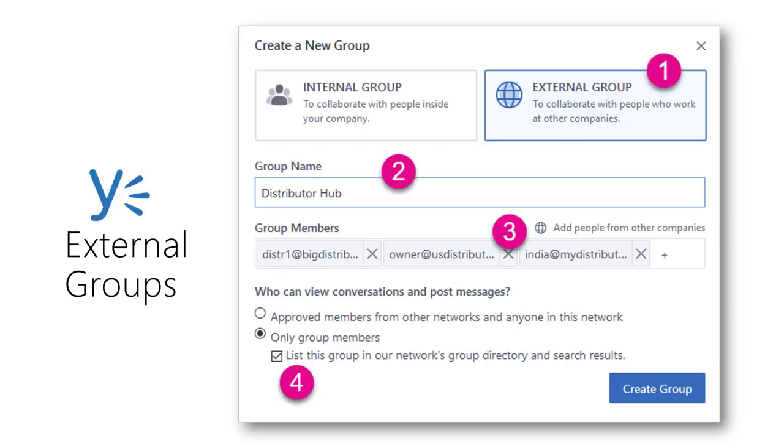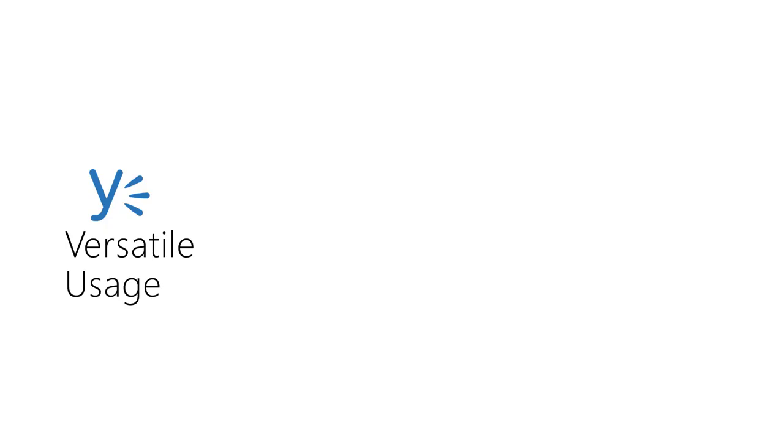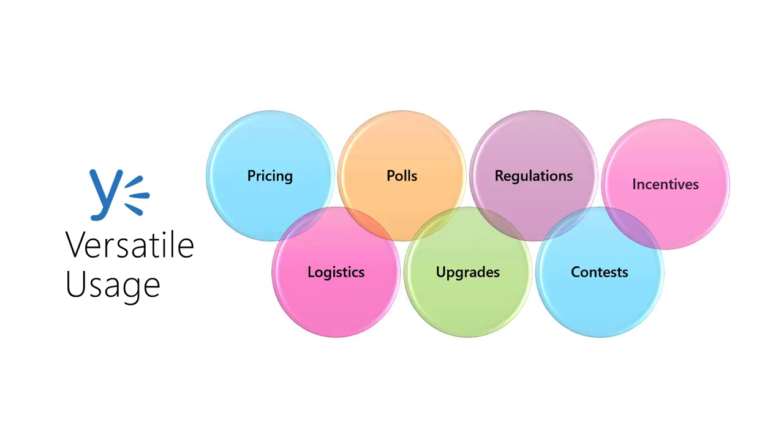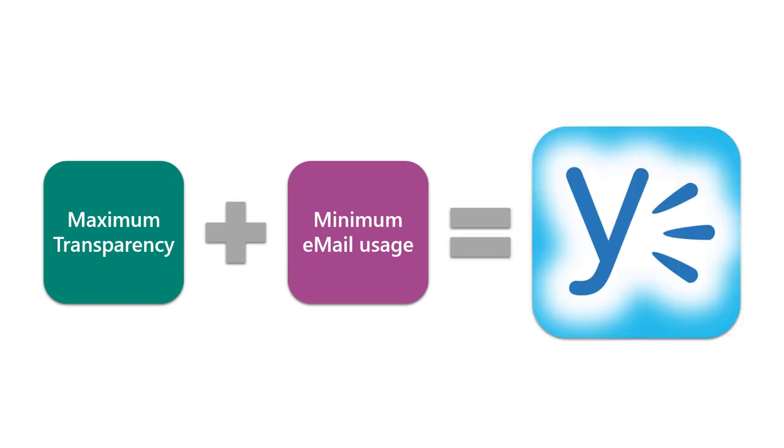External groups are useful for effective coordination with external parties while eliminating email. For example, consider an external Yammer group for all your distributors. Any new changes to pricing, product availability, upgrades, logistics can be posted to this Yammer group. No need to send a mail to each distributor. All interactions and comments are visible to all distributors. Yammer offers best of both worlds. Maximum transparency with zero additional effort.